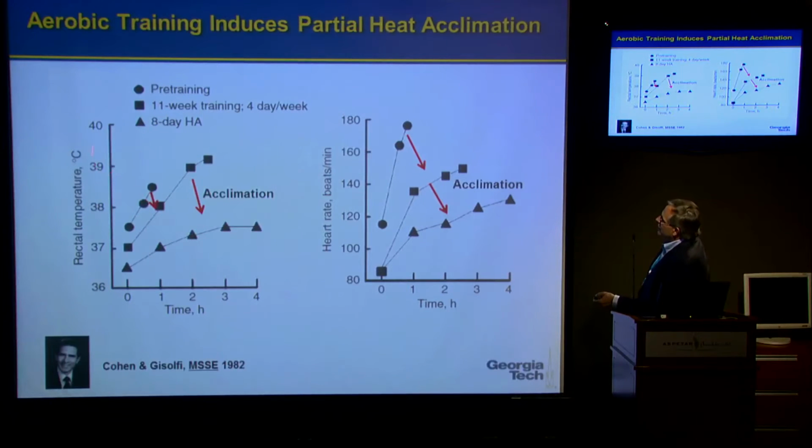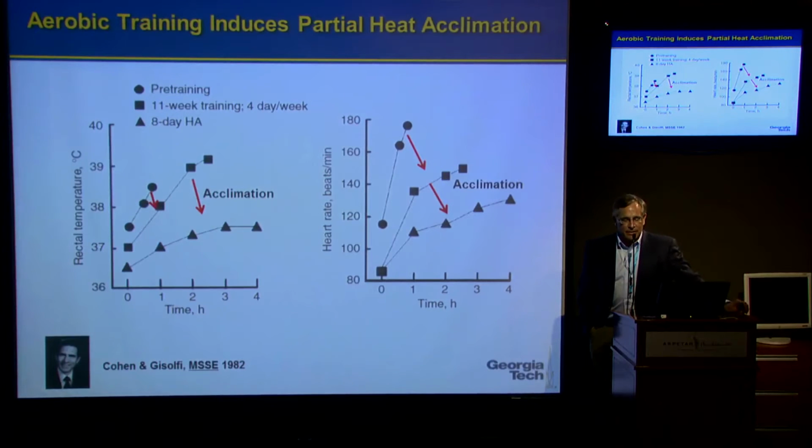What you can see is that when they were unacclimatized and untrained, here's their responses, and they didn't go very long in the heat. You can see high heart rate, high core temperature. After 11 weeks of training, they picked up a little bit of acclimatization because their core temperature and heart rates were lower. But then when they actually acclimatized in the heat, you can see very large reductions in core temperature and heart rate. So it's not the same as physical training. It's an independent process.